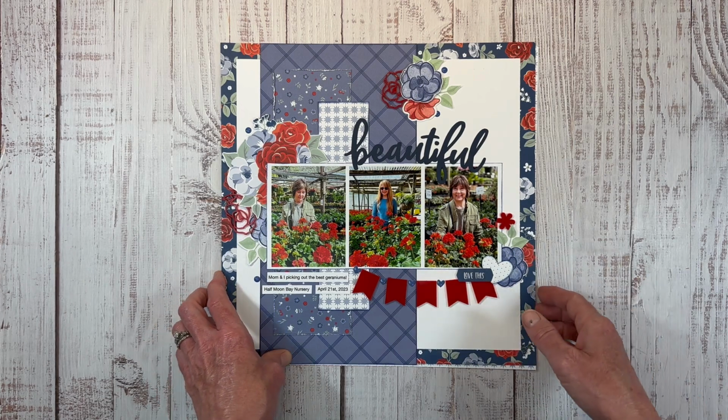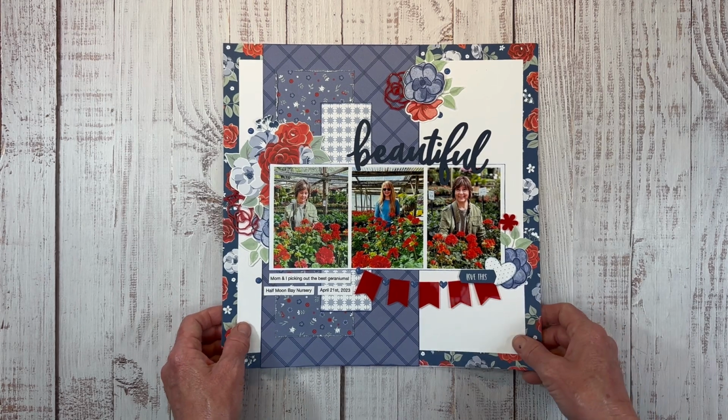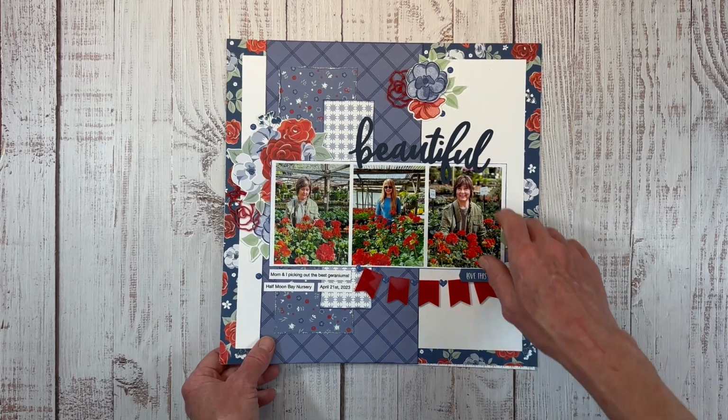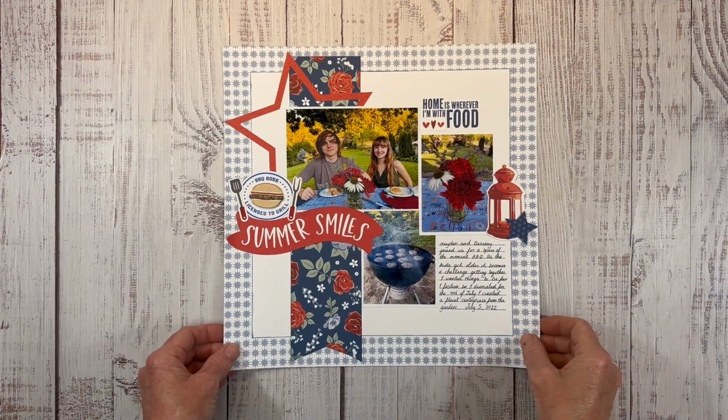So check out the video to see how this stamp set layers and all the different things you can do with that. I share some cards in that video too, showcasing different color options you can use for creating these flowers.